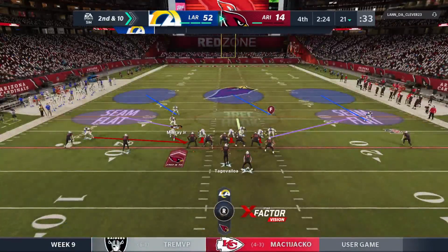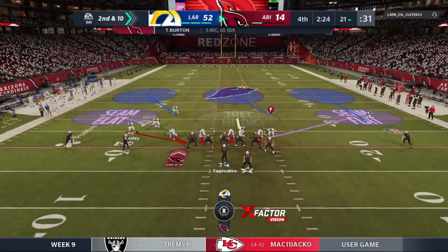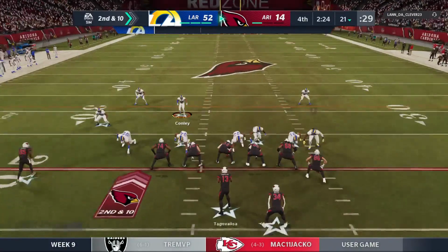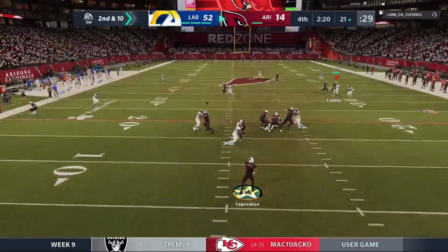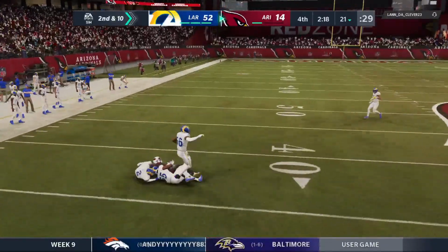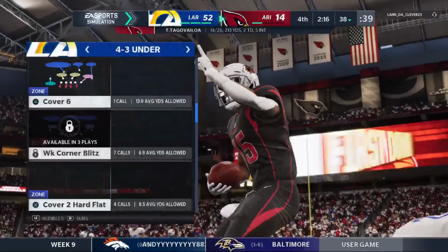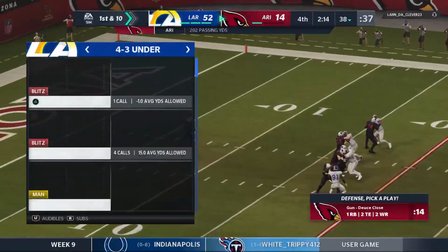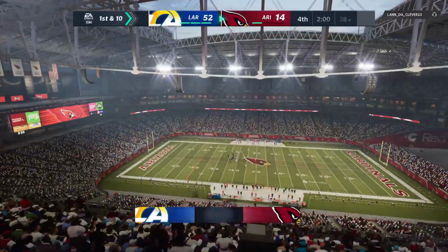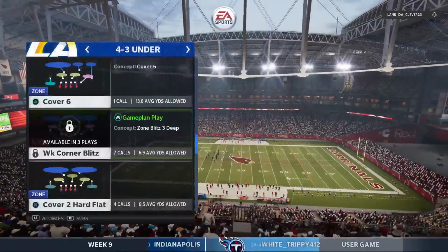From the 21, it's 2nd and 10. Tagovailoa working out of the gun. And this will be caught by Mooney. And they're able to get this one across the 35. 16 yards, a first down. So here's a 1st and 10 at the 38.